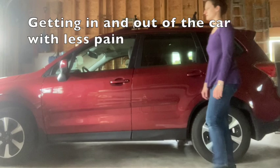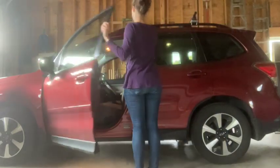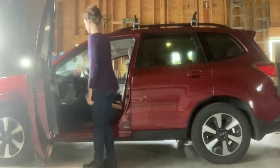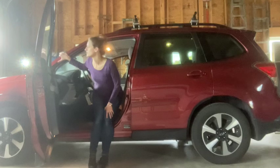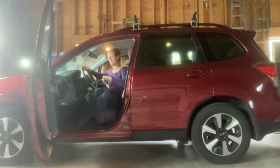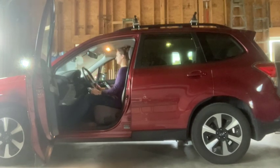Instead, remember the mermaid tail. Walk with knees close together and short steps. Come all the way up to the car and sit sideways on the seat facing towards the camera. Then, keeping knees close together, move your legs one at a time to step them into the car, keeping those knees nice and tight. Reposition your pelvis and pivot until facing forward.